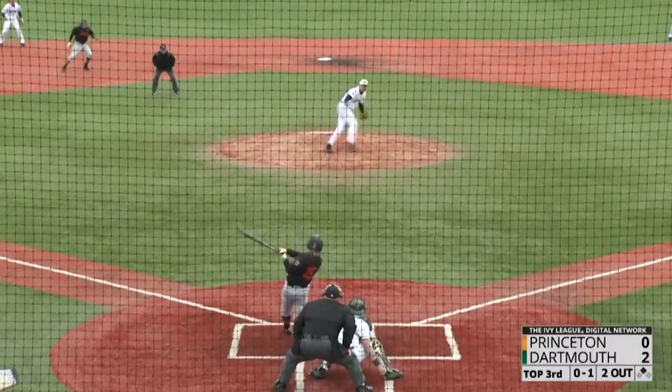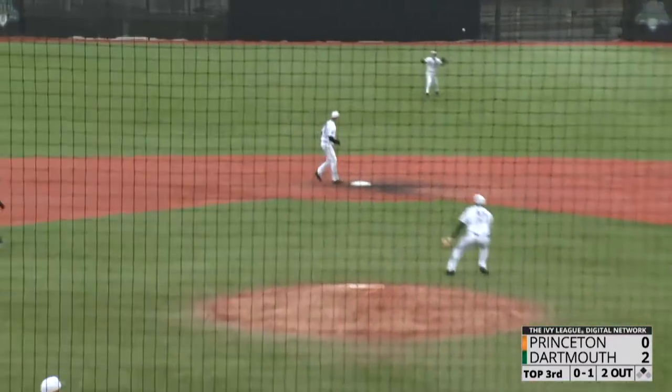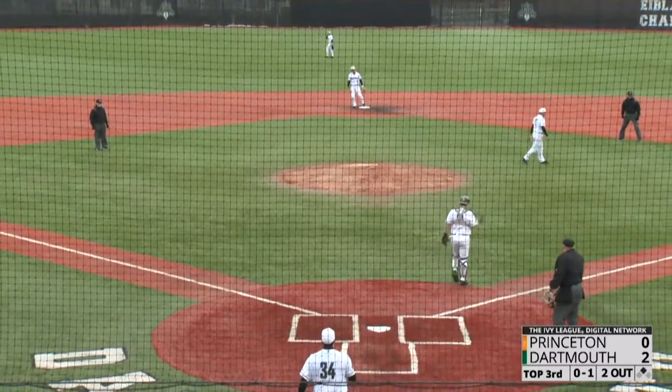The 0-1 pitch. Line shot to center field and base hit. Here comes the throw. Here comes the runner. They cut it off. Not in time. A base hit.